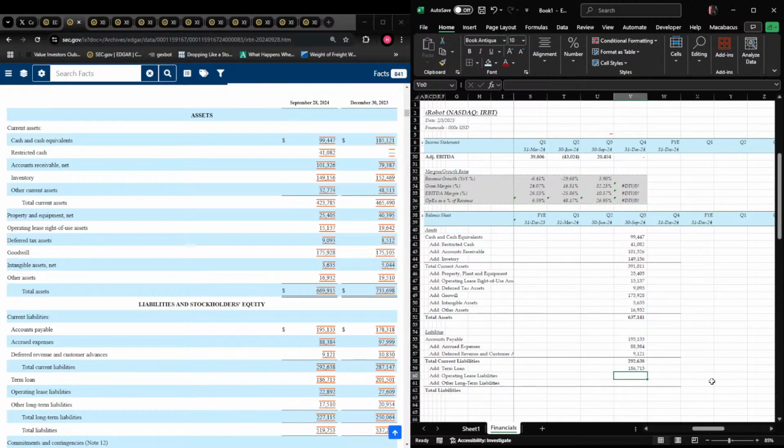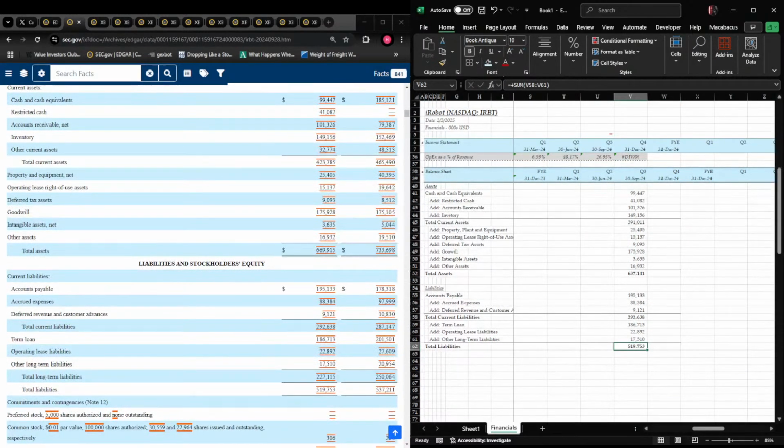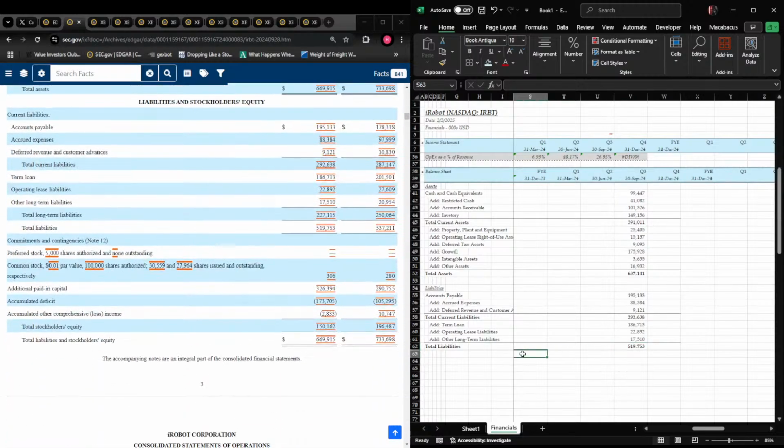Operating lease liabilities. Let's see, where am I? Right there. All right, so this 500 million matches what I'm seeing.